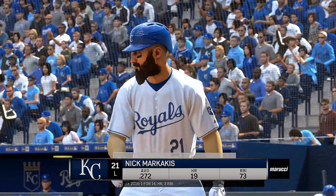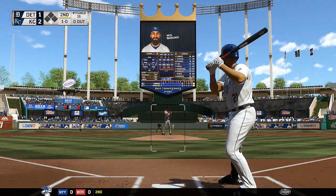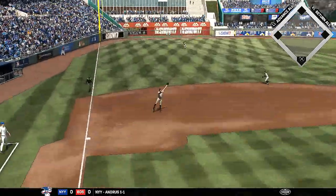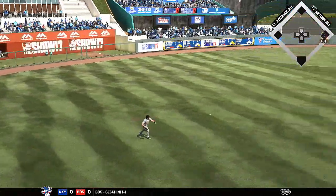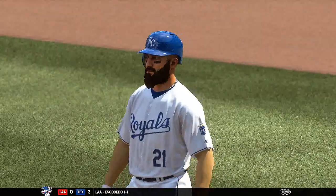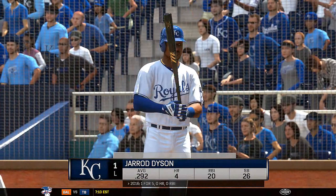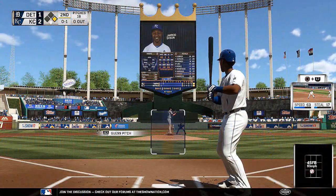We'll see the Royals back up to bat here again. See Markakis here with nobody out and nobody on here. Royals still lead it by 1. And we'll see this one gets hit, and that's going to be a base hit there as the third baseman almost gets a hold of that one. And that is going to put Markakis on board for a base hit. So now Dyson up to bat there. You see Dyson's numbers from last year. He's now our everyday center fielder.